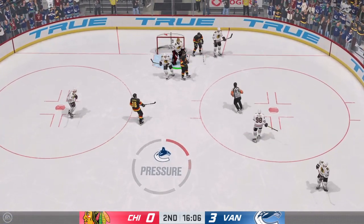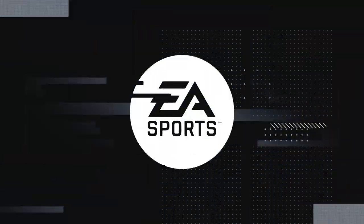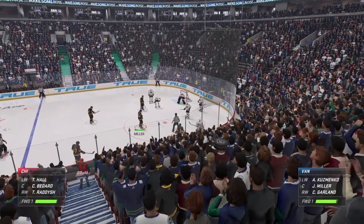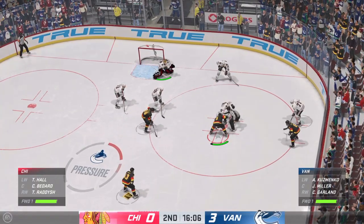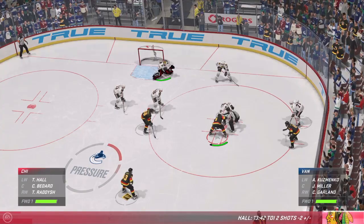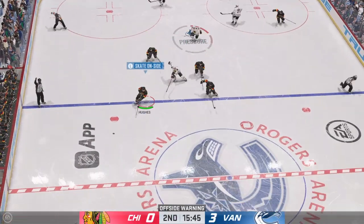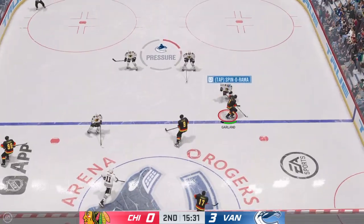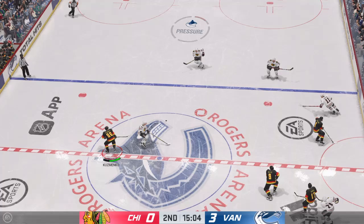Driving and attacking the net. Vancouver's been the more aggressive team offensively. Look at the shot clock and just look at the score. And they take possession here in the offensive zone, and time to go on the attack. Slides it on over to Garland. Can't keep a hold of it after that hit.